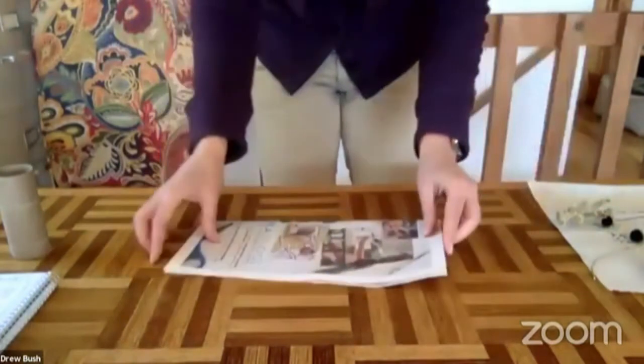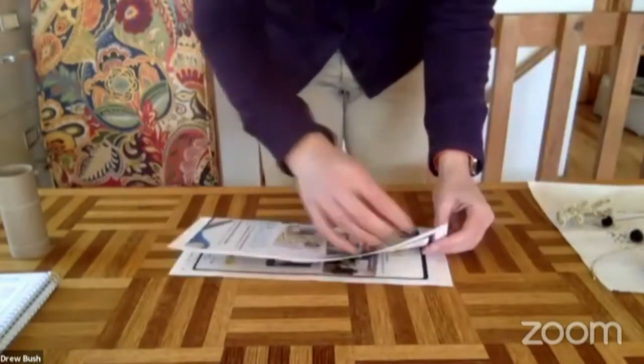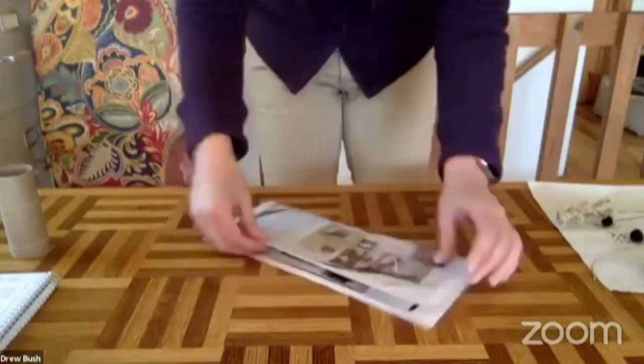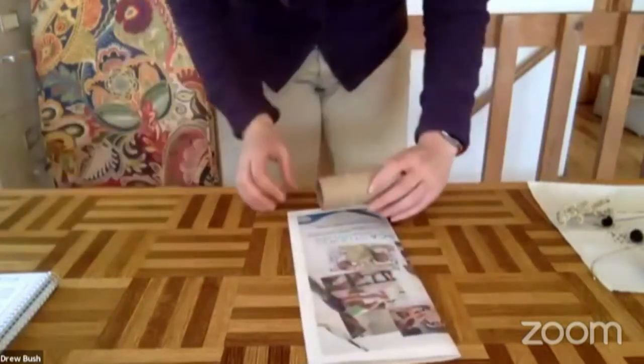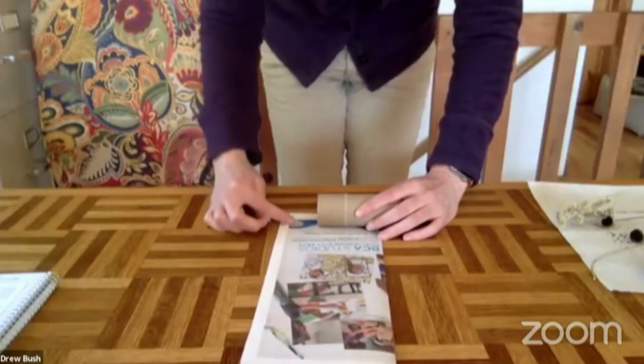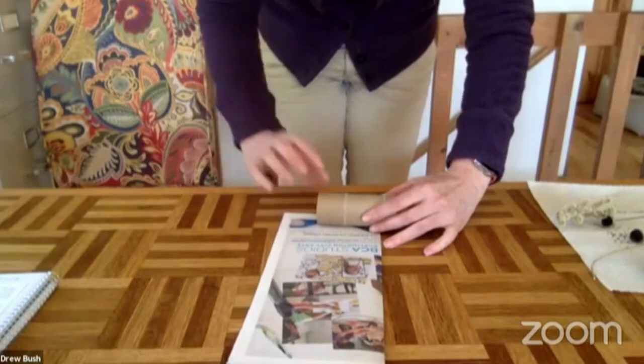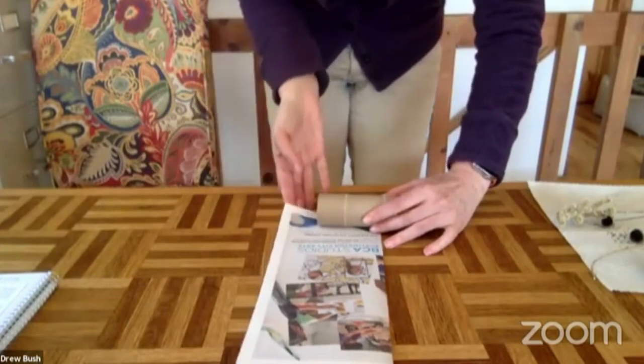And then you want to make sure that here's your folded half, and here is your edge half. That is the part that you'll have more on this side than this side. So this is going to be the top of your pot, and this is the bottom of your pot. And I'll show you why we want to do it that way.